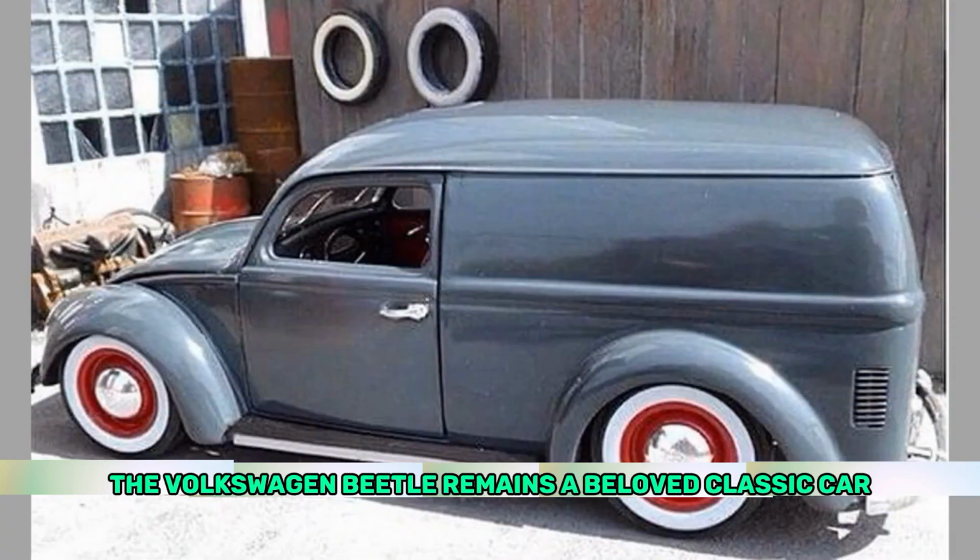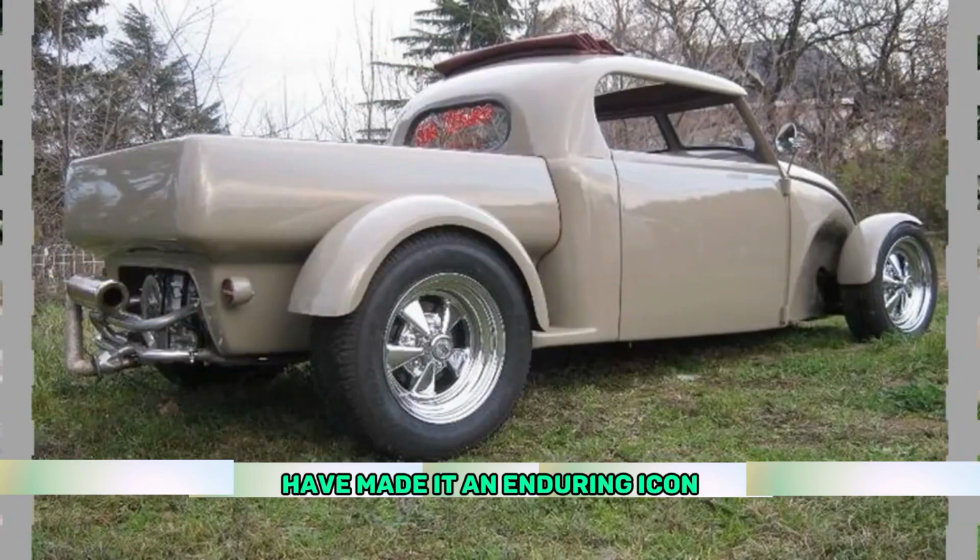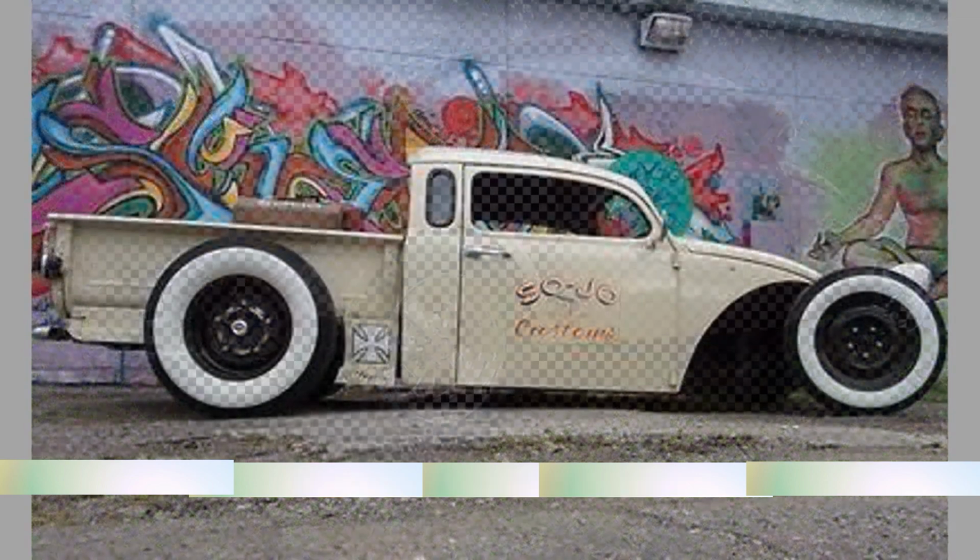Today, the Volkswagen Beetle remains a beloved classic car and a symbol of a bygone era. Its unique design and cultural significance have made it an enduring icon of the automotive industry.